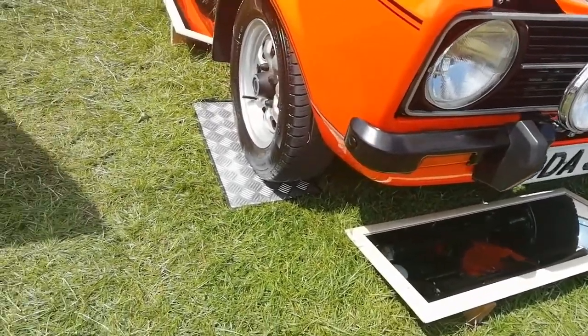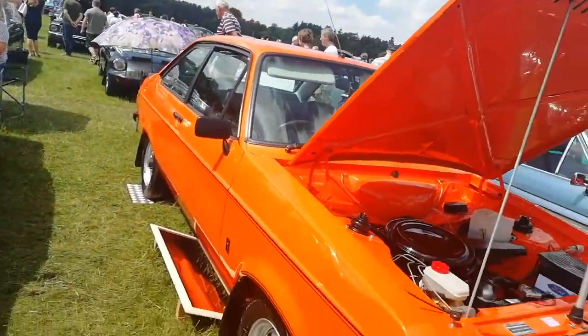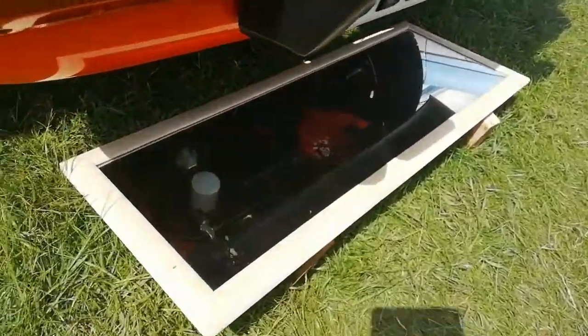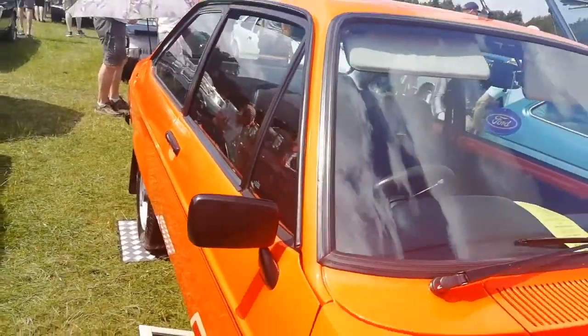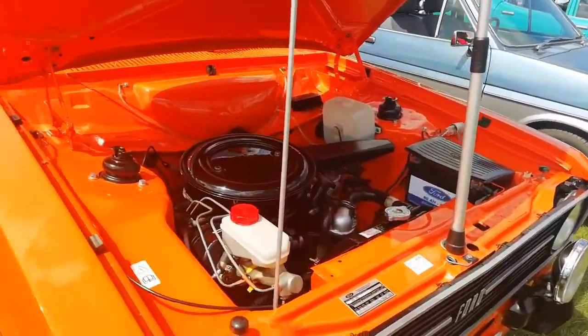Classic Ford Escort. This one's 1.3. I do like these actually. For the RS version. This is nice. It's got mirrors underneath so you can see underneath. See how clean the bodywork is underneath. And what I really like about this is the amount of detail people have spent minting these cars.